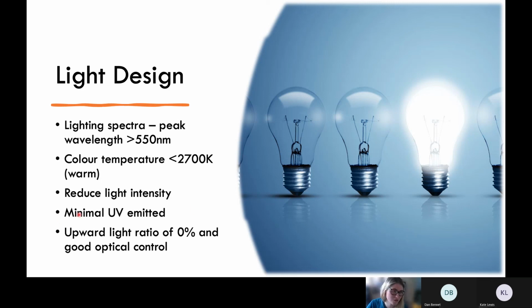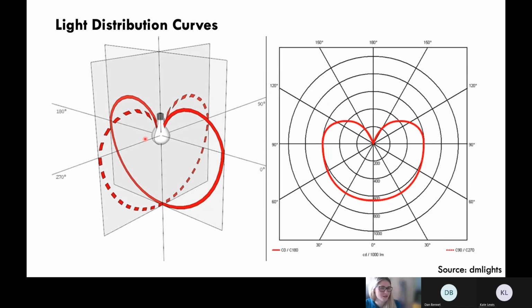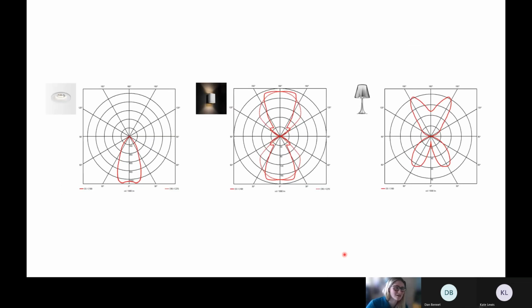So in terms of the upward light ratio of 0%, this has relevance to light distribution curves. Quite often a lighting engineer would produce these, or the specs of the lights would show one of these. What it's showing is the distribution of light produced by the bulb. So for instance, in a bare bulb, the light that's going to be produced is going to be to the side and below the light. This can look quite confusing, quite daunting, but when you see different lighting types, it makes a lot more sense. So there's a couple of other situations here. For instance, in a standard lampshade, you've got light spill out the top of the lamp, and then you've also got light spill from the bottom. So that's why there's that show of light downwards and upwards.